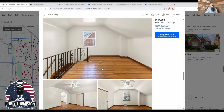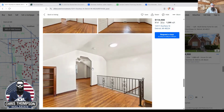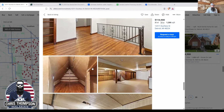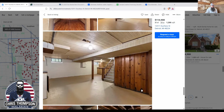Nice loft space. It's hard to get a feel for the layout of this thing. We got some scuffs on the floor. But overall, this thing looks pretty clean. I'm guessing this is in the attic for storage. Good little spot. Basement. Lots of paneling. And you can kind of look right here. Looks to me like there's probably been some water damage at some point.